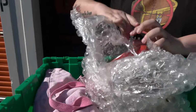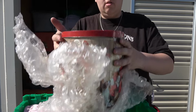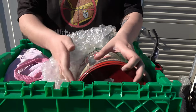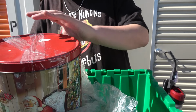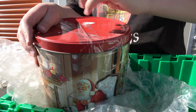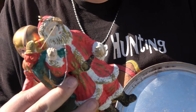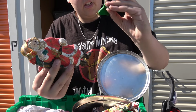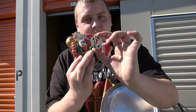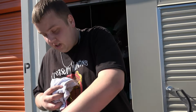And here we got a Christmas tin. Something in it. It better not be Christmas decorations. We're on a streak now. We have gone through 3 units without finding any Christmas decorations. This better not kill it for us. Ugh. All right, let's see. Oh, well, our streak's dead now. We have Christmas ornaments. One of the worst things to see. That usually means not much value. Zero value. I hate Christmas decorations.